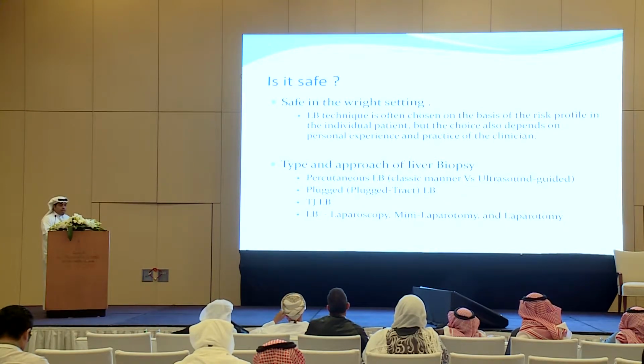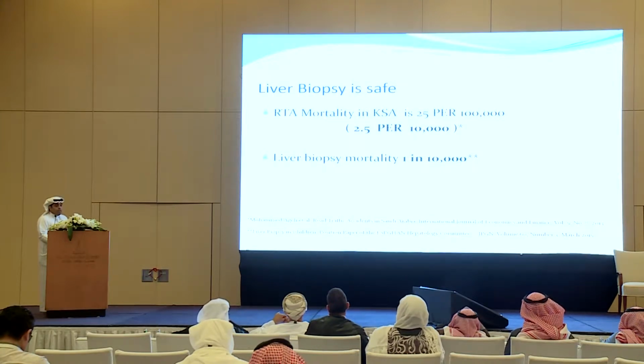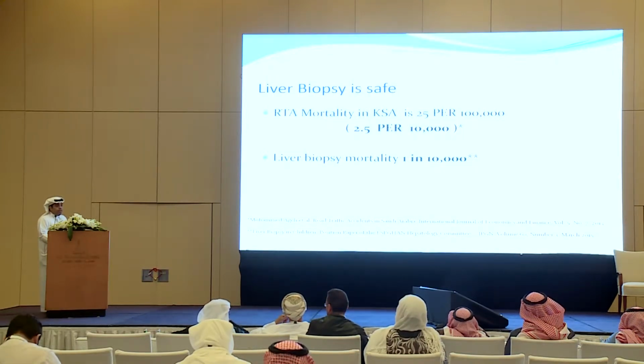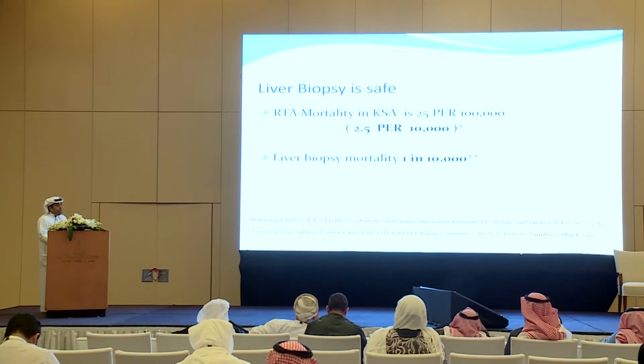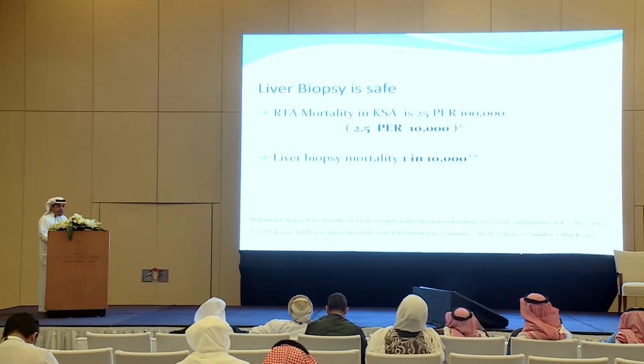is very, very high. And if we come to the mortality risk in adults, the liver biopsy has a mortality risk of 1 in 10,000. And believe it or not, to die from a road traffic accident in Saudi Arabia, you have 2.5 per 10,000 per year. So it's almost double the risk of liver biopsy. So it is safe in the right hands, in the right circumstances.